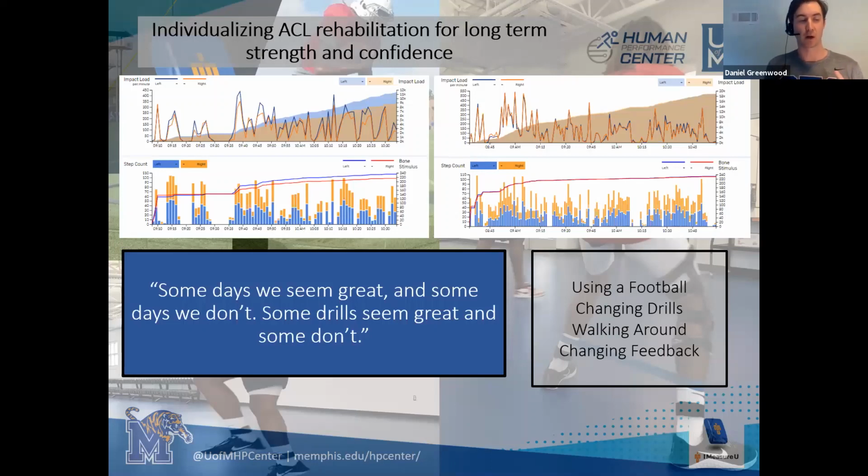And so a lot of our summaries with our lower limb injuries are, I need you to walk with purpose, and I need you to stick your foot in the ground hard at our higher intensities. We see a relative balance within our medium intensities, but we see a big imbalance in our low and high intensity, favoring that healthy leg, so to speak.